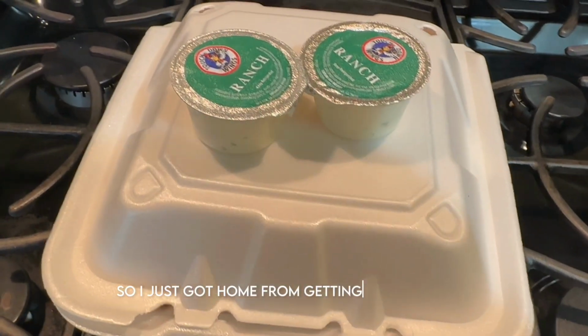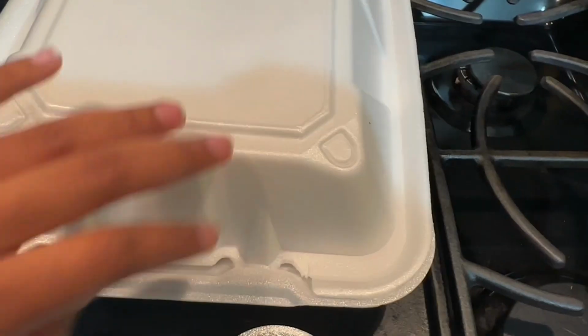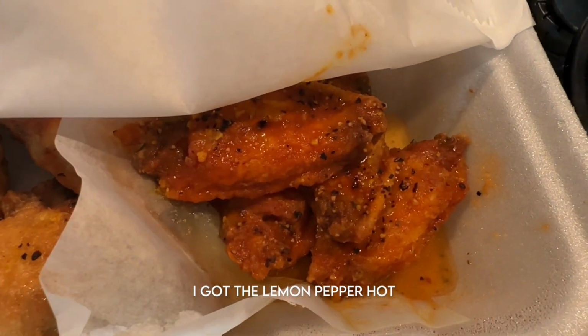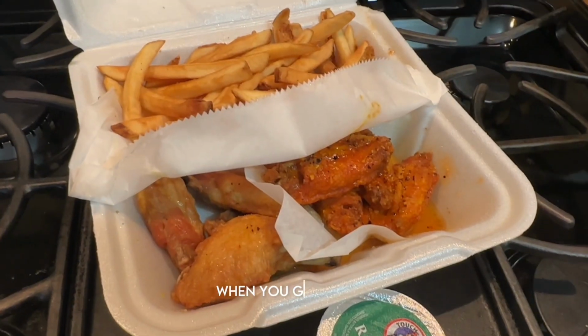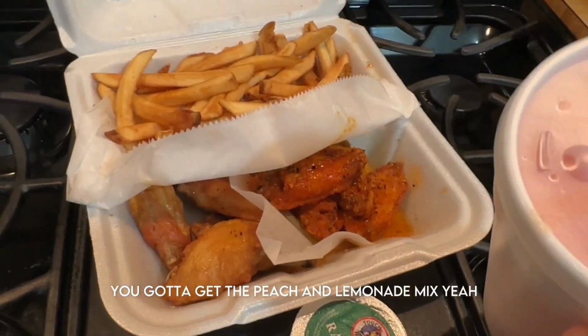So I just got home from getting me some food. I got W&B wings. So I got the 10-piece wings with fries. I got the lemon pepper hot, and I got honey lemon pepper. So, yeah. And of course, got it with ranch.